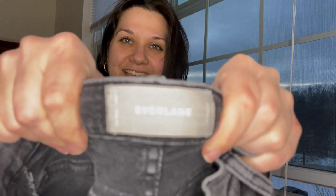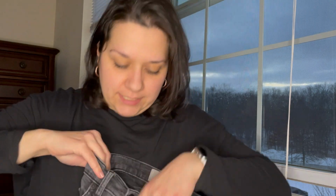And then last but not least, this is obviously from the same person. Maybe not. Nope, this is a bigger size. But I found Everlane. Very excited. They only had it priced at $12. Love when that happens. These are a size 26. These also have a button fly here. These are darker denim. They're a washed out black denim. Yeah, good stuff. Very excited about all these jeans that I found.